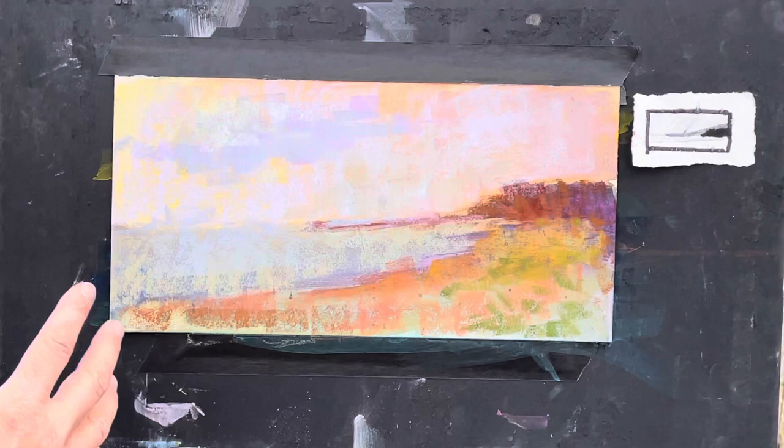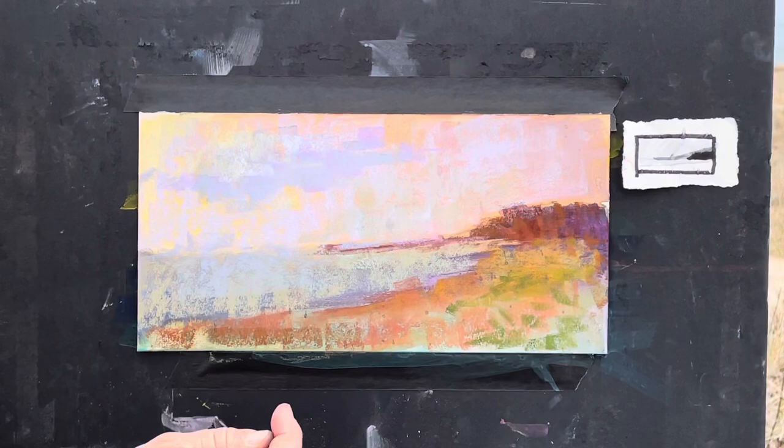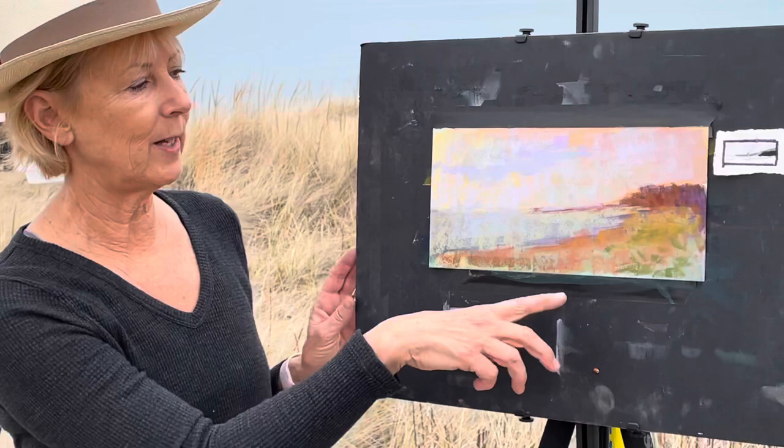I love that contrast and the lightness with the dune grasses, because it's still early spring and we don't have the greens showing through yet. So there's a lot of these rusty purpley colors in our darks.